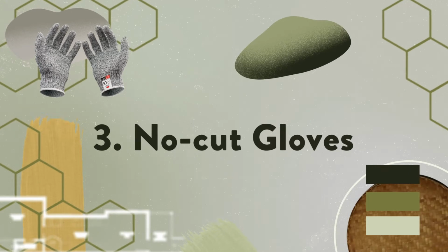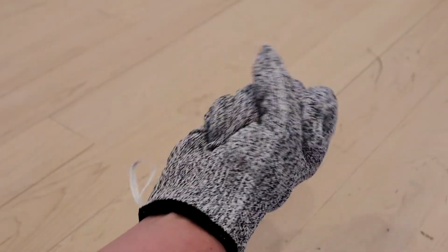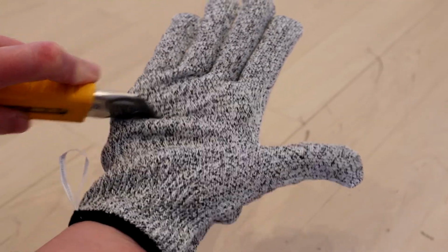On Christmas Eve, we were about to sit down to Christmas dinner, and he was sitting there polishing our vintage 1960s children's chairs. Product number 3 are no-cut gloves. Now, I kept cutting myself during DIYs, and my mom recommended that I use fish gutting gloves. I personally find regular work gloves very sweaty and not very malleable. What I love about these ones is that you get the dexterity, it's also breathable, and they're no-cut.